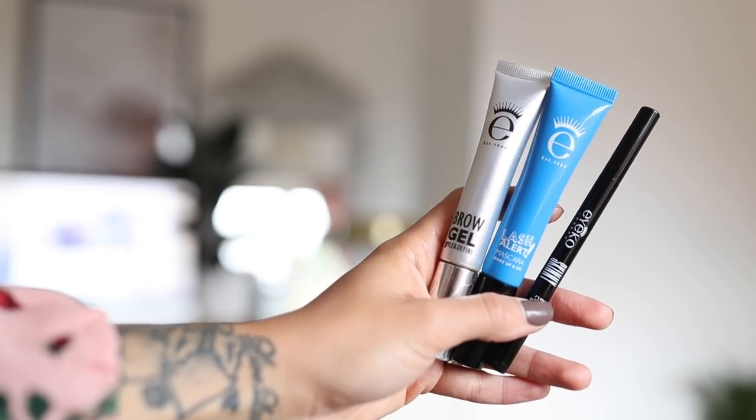So it's the Eyeko brow gel. You guys know I've been using this for like years now. I'm obsessed with this. I love it so much. It's amazing. The Eyeko Lash Alert mascara. This has caffeine in it as well. It grabs all your lashes really well as well. The brush has a little curve to it as well.